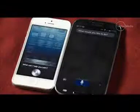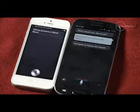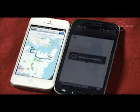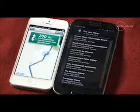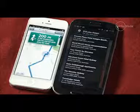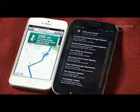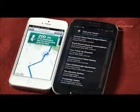Navigate me to Bondi Beach. Getting directions to Bondi Beach. Navigate to Bondi Beach. Obviously the Galaxy has a Bondi Beach, but it is suggesting to go to Bondi Beach house accommodation, which is close to Bondi, but not close to where I actually want to go. The iPhone has correctly indicated where I want to go. And before you ask, yes, I have set it to an Australian accent.